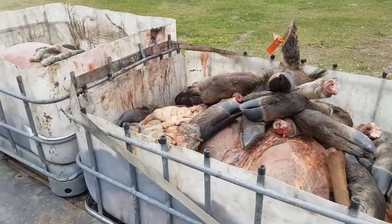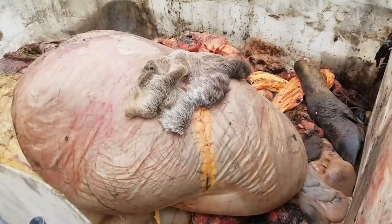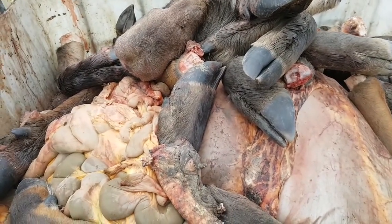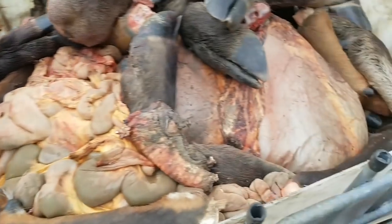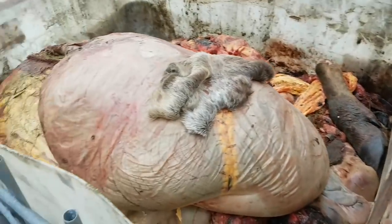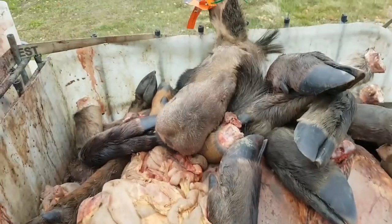Hi, I'm back from La Rosse, sitting at home. He tells me I'm going to get more bait. We loaded most of this up after I got there. There was just, this tub had the big buffalo gut in it. This one's moose. That's buffalo. The one underneath it's buffalo.